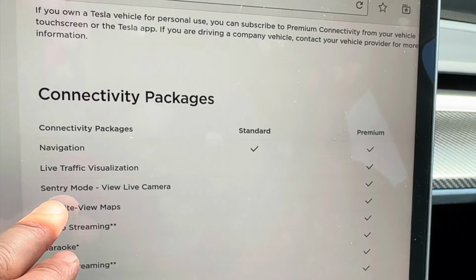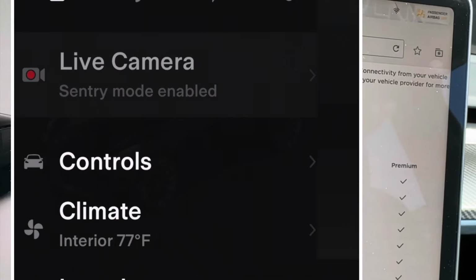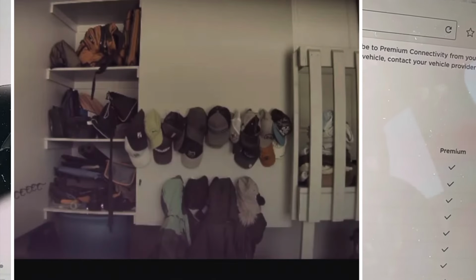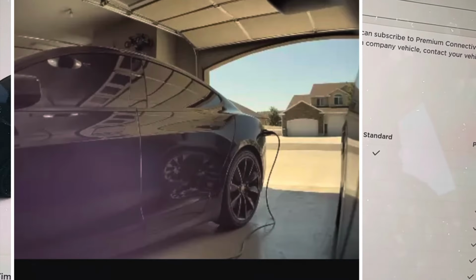One thing I do like is the Sentry Mode live view. So you can go onto the app, and when the car is parked, you can actually look at the cameras. So you can see out the front, the side view cameras. You can see the inside. There's an inside camera you can see out. You can see the rear. So you can kind of keep an eye on your car.